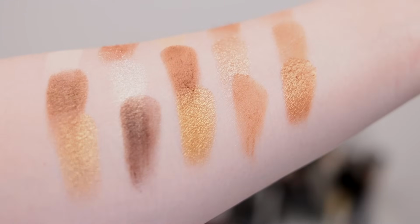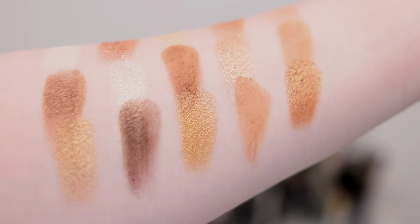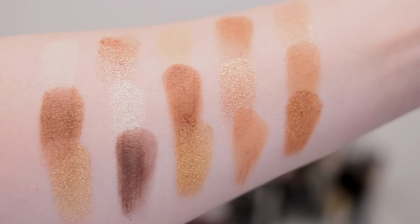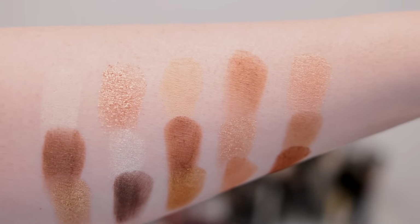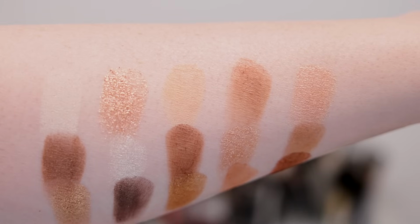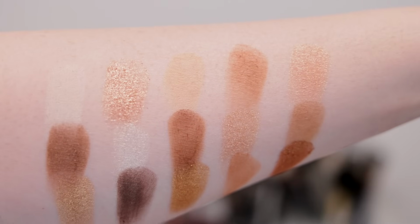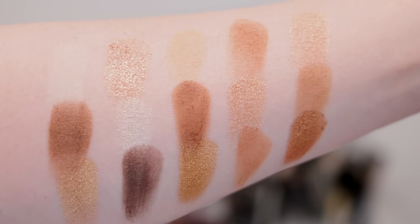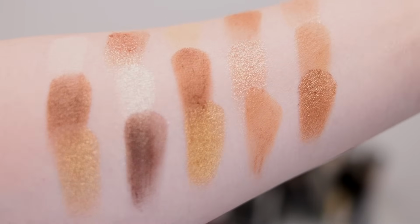This is new. And then the first shade on the left, the middle row, Varus is a metallic medium antique brass. This is from the previous gold palette. Aura is a metallic golden ivory. This is new. Teak, a matte medium dusty caramel. This is from the gold palette. Kava, which is a sparkling champagne gold. This is from the gold palette. Sandstone, a matte medium ochre. This is from the gold palette.